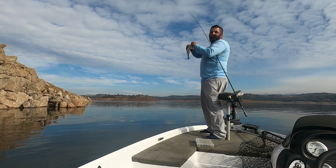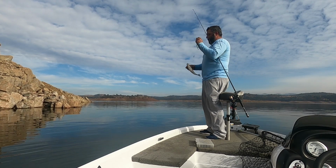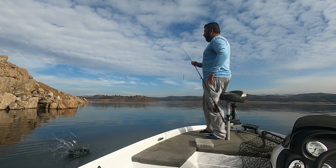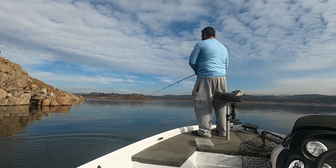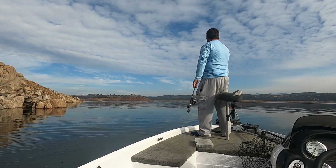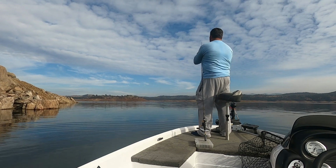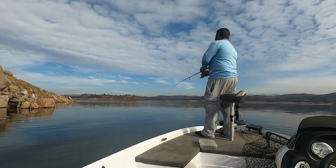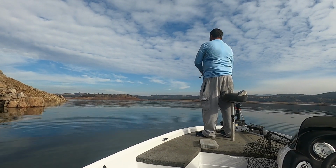This guy came off of a steep wall where it goes from shallow to 80 within like 20 feet. So that guy is not the right kind of fish we've been wanting, huh? Seems like most of the best fish have come off of long tapering points or big rock out in 35 to 55, 60 feet of water.